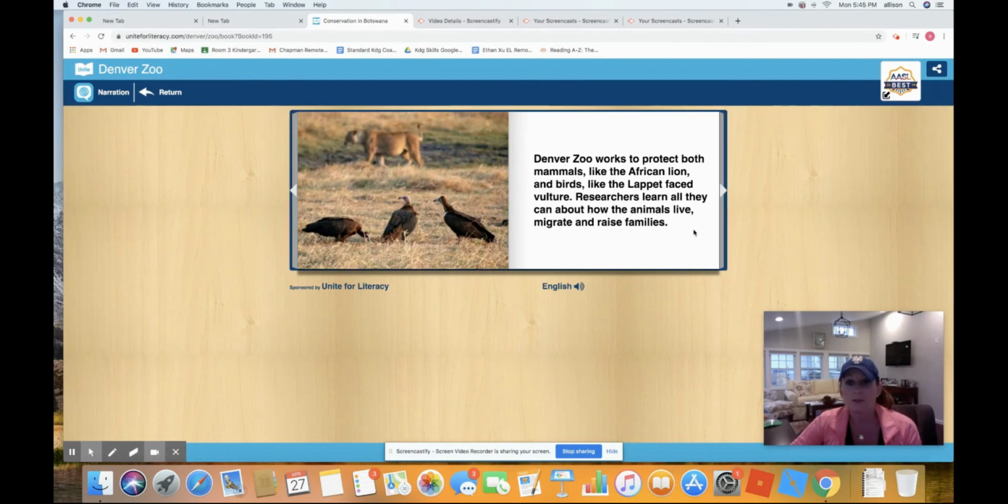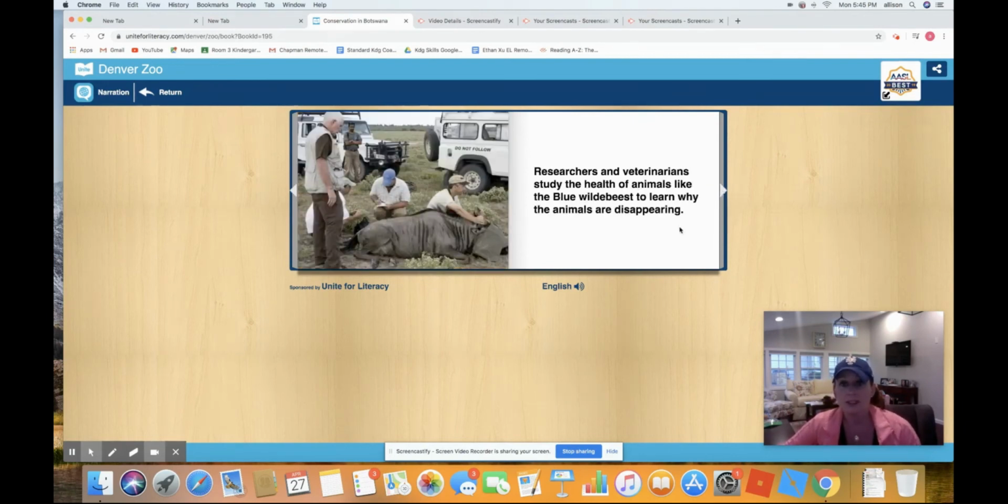Denver Zoo works to protect both mammals like the African lion, see here, and birds like the lappet-faced vulture. Researchers learn all they can about how the animals live, migrate, and raise families. So something else that the people do is they research the animals and how they live, how they migrate, how they move, and how they raise families. Researchers and veterinarians study the health of animals like the blue wildebeest to learn why the animals are disappearing.